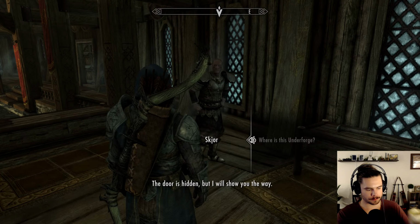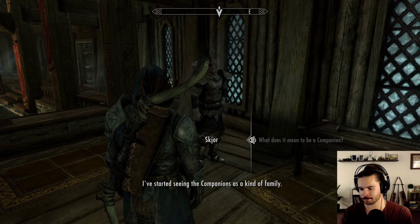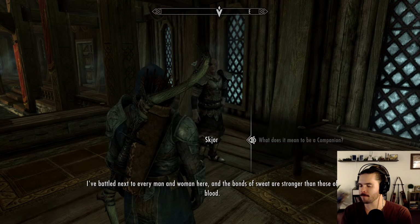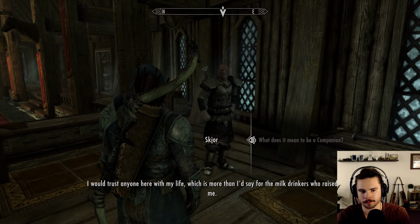What does it mean to be a companion, Skjor? I wish more of our ranks asked such questions. I've started seeing the companions as a kind of family. I've battled next to every man and woman here, and the bonds of sweat are stronger than those of blood. I would trust anyone here with my life, which is more than I'd say for the milk drinkers who raised me. Hey, there's nothing wrong with drinking milk. I'll take my leave then.